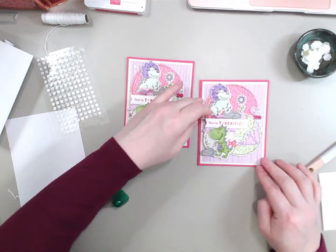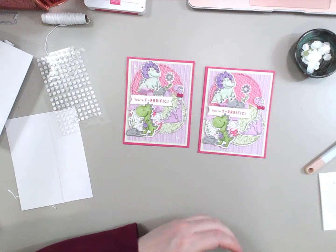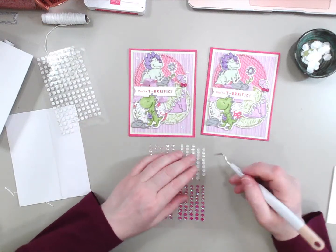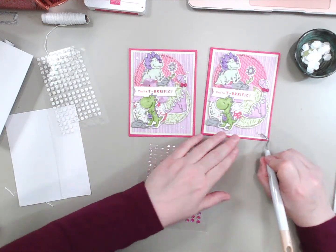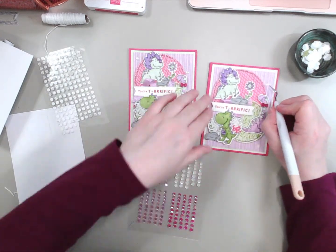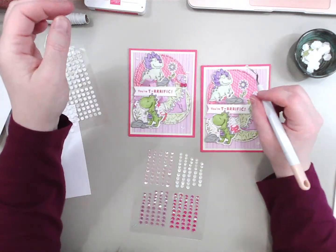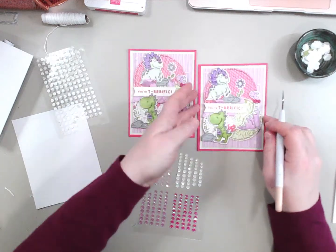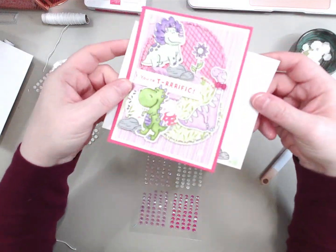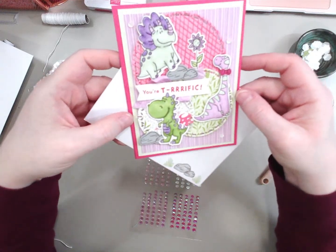All right, now we're gonna do our sequins again, and for this one I also used the white sequins, and so I'm just going to put these around here. Let's go right there. And that is card number 2. How cute. I had so much fun with this bundle, guys. It's so fun to play with.